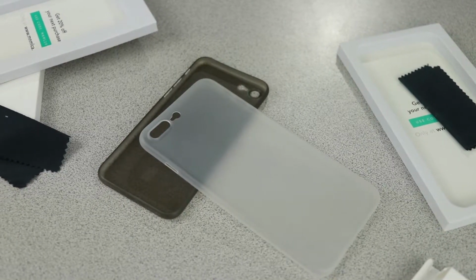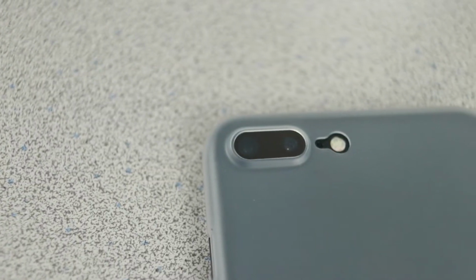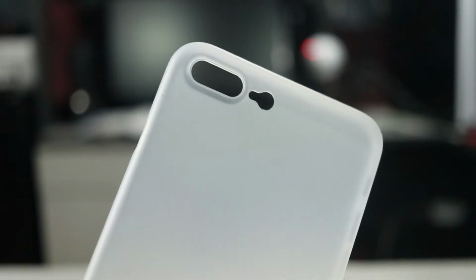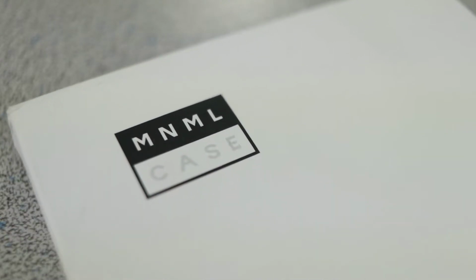They feature eco-friendly materials, fingerprint-resistant textures, a raised bump in the back to protect the camera. They make the phone much easier to grip. They're so thin you can still wirelessly charge your iPhone 8 with the case still on, and they cost about $15, and I think that price point is pretty good, but I would have liked to see a screen protector included with that price. I think that would make it a lot more competitive, especially if you look at the case, it does basically nothing to protect the screen.